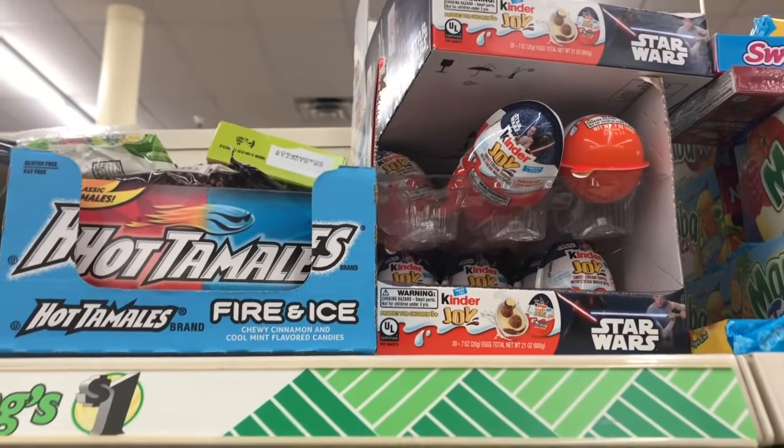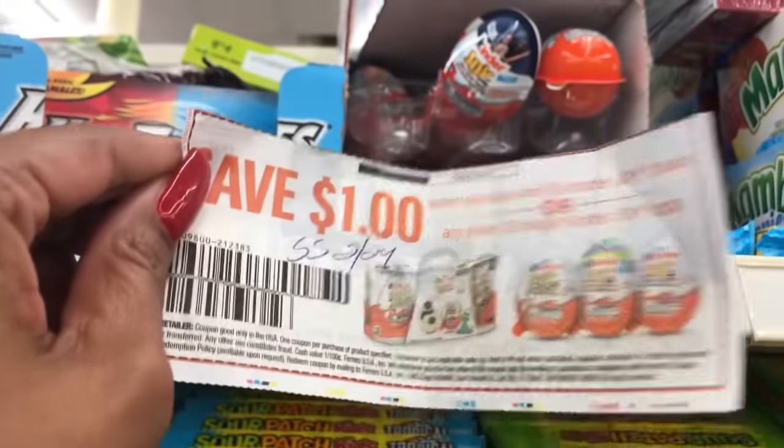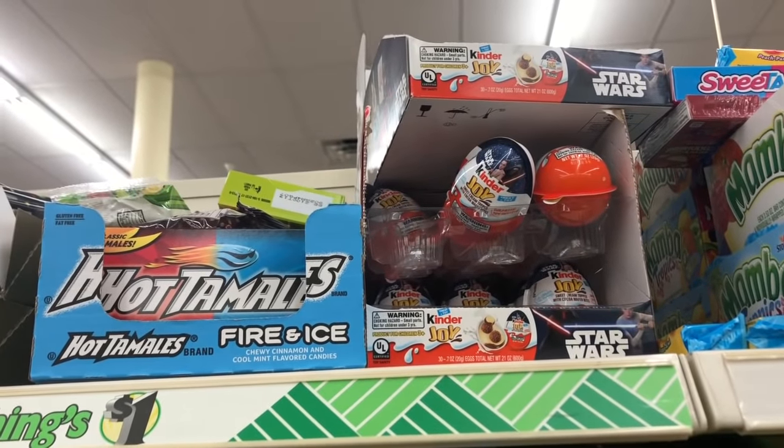The last one I want to talk to you guys about is the Kinder Joy eggs. These are regular price at $1. Go ahead and pick up 3. You're going to use one of the $1 off 3 coupons that came in our SmartSource from 2/20. It's $2, or 66 cents an egg.